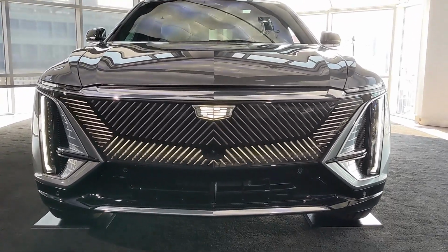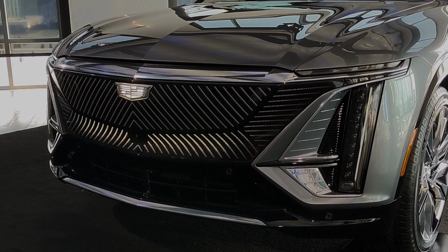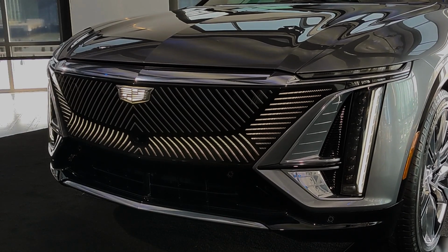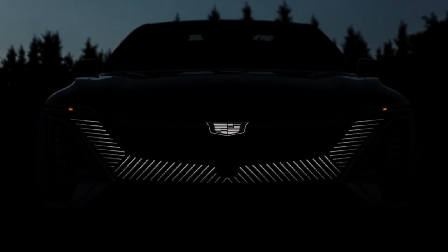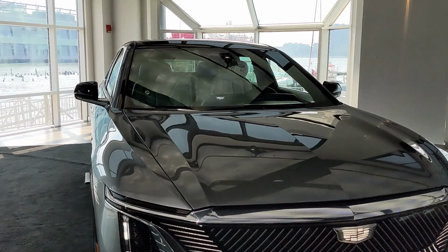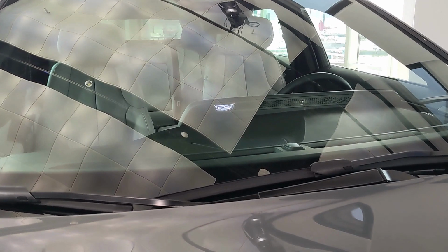One really cool feature is the LED light present on the LYRIQ. When you walk up to the vehicle, the emblem lights up first, and then the LEDs across the whole front of the vehicle light up to greet you. It's definitely a pretty cool feature, and there's over 50 LED lights in that welcome signature. There's also a Cadillac emblem that lights up from the rear of the driver's display, and it can be seen through the windshield.